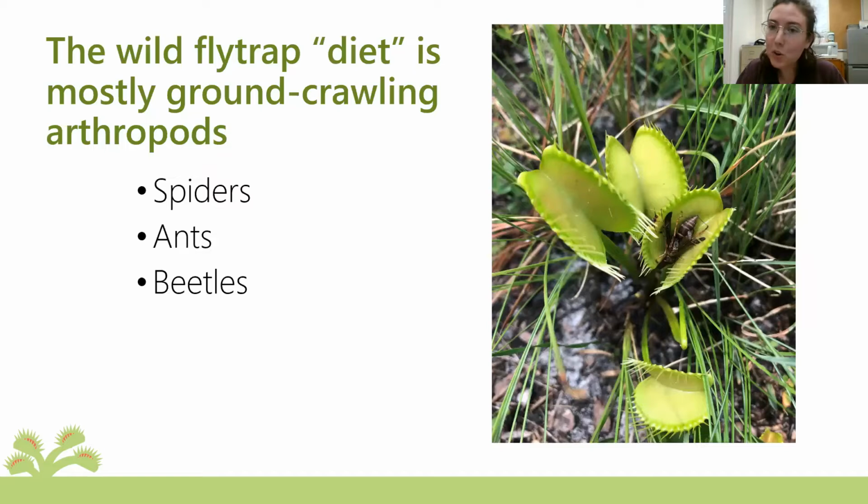Flytrap is kind of a misnomer. They rarely catch flies in the wild. Their diet is mostly ground-crawling insects and arthropods like spiders, ants, and beetles, though they're not picky if anything else lands in there. The picture I have here is one with a wasp inside. I've also seen them catch a honeybee, but if you're talking pure numbers in the wild, they're mostly catching things that are crawling along the ground.